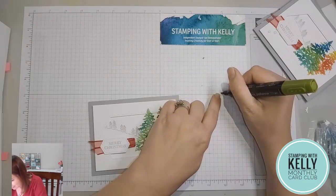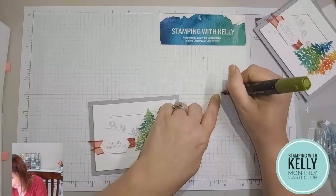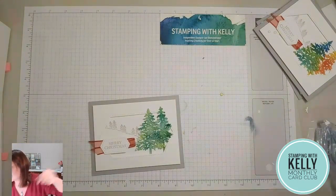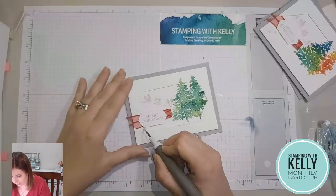So I'm just going to take my little dot and color it in with my marker, and then I can actually stick that on with my tool here.